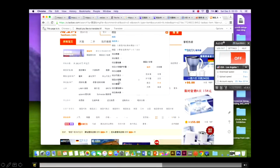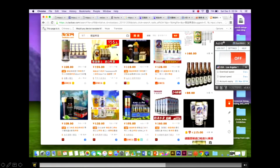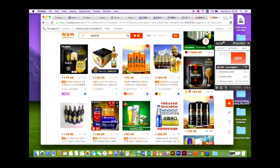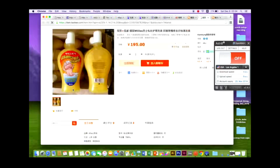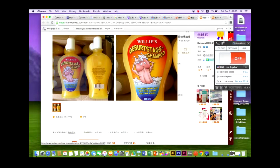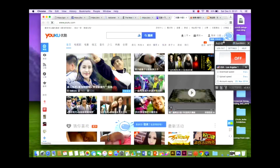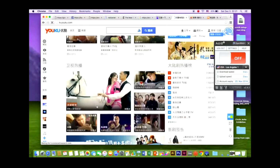So now I'm looking up Germany. And look at all the beer. Some of it's real German beer, most of it's fake German beer. And just in case you need some birthday shampoo, we have that in China also. I tailored this for the Germans.